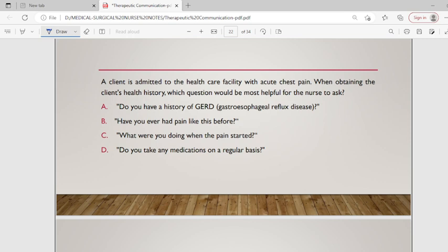Another question comes here. I'll give you a minute again. You look at it. A client is admitted to the healthcare facility with acute chest pain. When obtaining the client's health history, which question will be the most helpful for the nurse to ask? Do you have a history of gastroesophageal reflux disease?